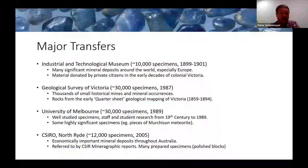And the most recent large transfer was in 2005, the CSIRO North Ryde collection, which was the descendant of the CSIR mineragraphic section collection. It includes a lot of economically important Australian mineral deposits and samples that were worked on by that group.